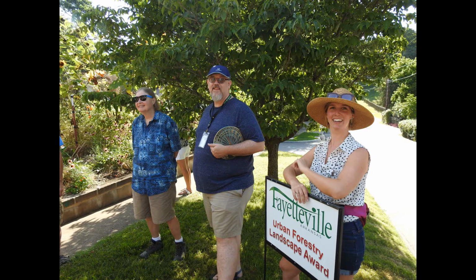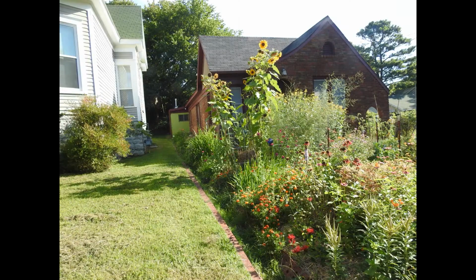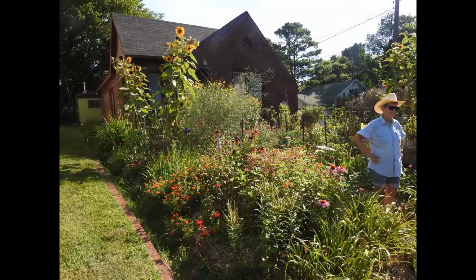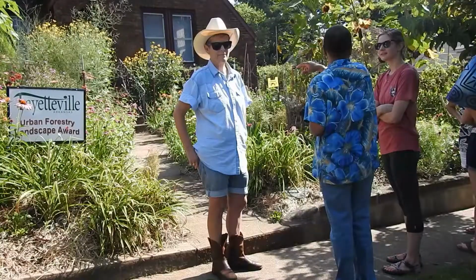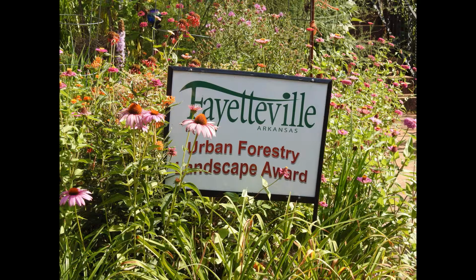The Urban Forestry Landscape Award was given to, see that house? What's it look like in front of it? It looks like a wetland prairie, even though it's at the corner of Willow Avenue and Dixon Street. And here they are talking about it. They've got the Urban Forestry Landscape Award winner sign up there.